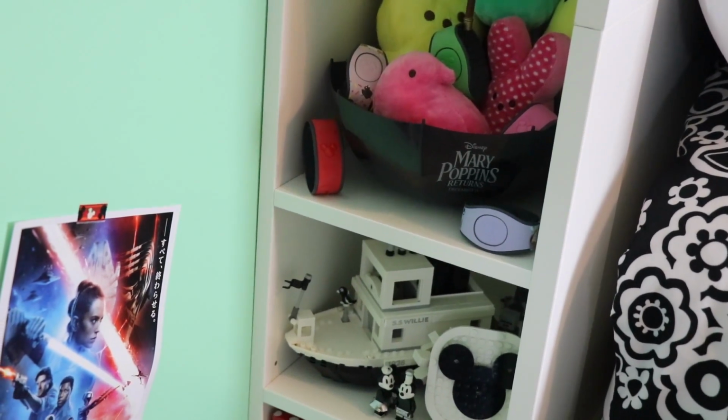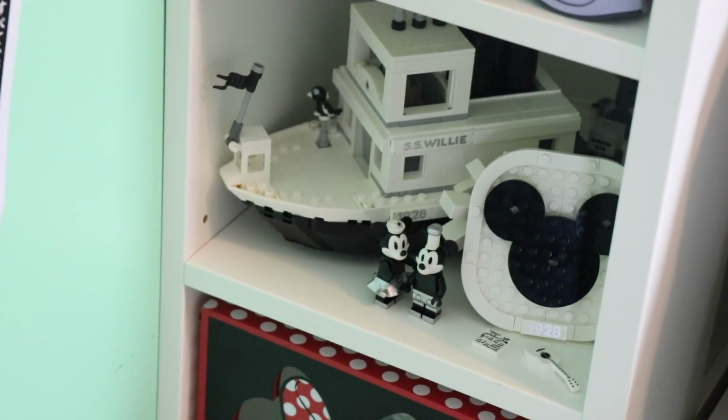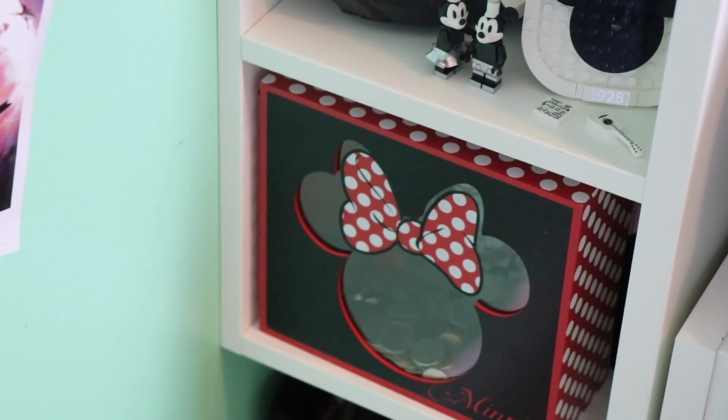Below that shelf we have a Steamboat Willie Lego set, and I left this out on the shelf because of Mickey and Minnie's Runaway Railway, and we'll get to that official shelf later. And then below that we have my Minnie Mouse little coin bank.